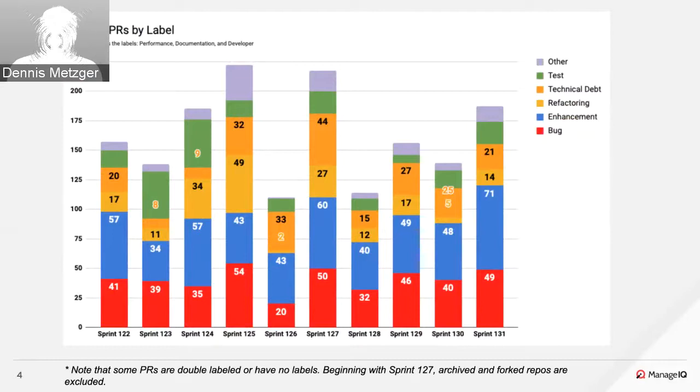And the majority of PRs were enhancements. It's not quite 2-to-1 compared to bug fixes, but pretty close. And bug fixes also increased, so overall everything was up, which is good. Next slide, please.